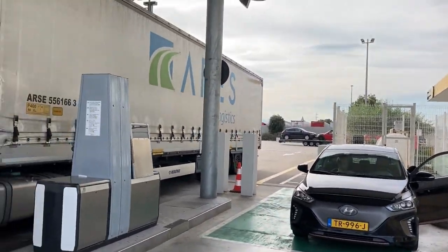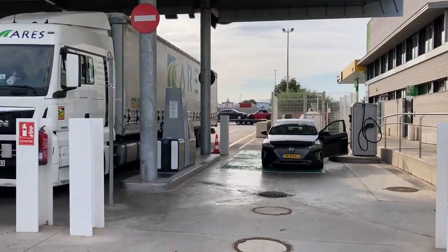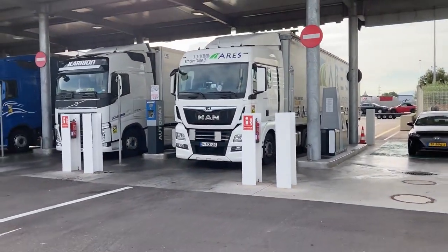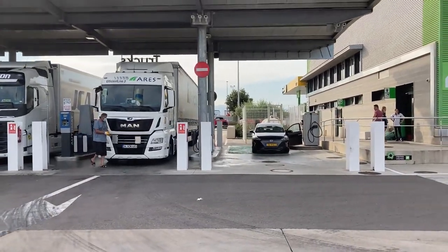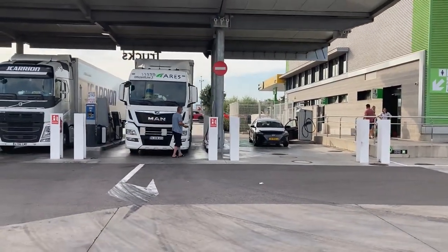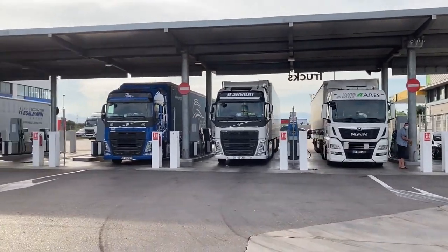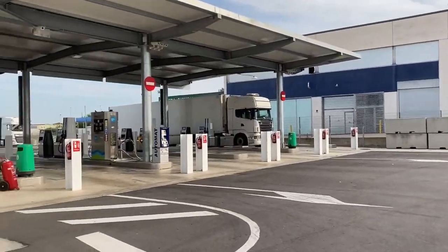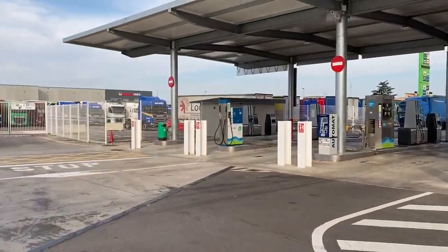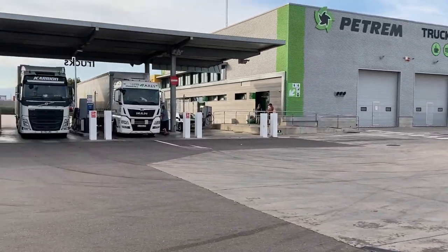Welcome to España. Welcome to Catalunya. Next to the trucks, there's free fast charging. Or well, so I heard. They might bill me later. Who knows? Used my Electro Maps badge. Yeah, they think, why am I filming? Well, I'm filming to show this beautiful station. There's even a supermarket and a lot of trucks.